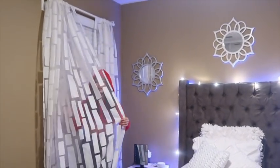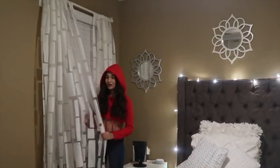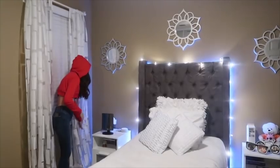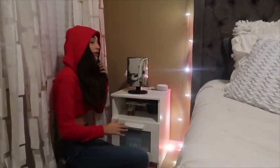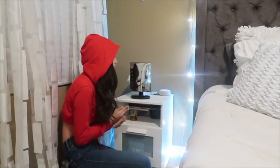This is my favorite spot in my room. Like, weirdly, this is my favorite spot. But I love my curtains. I love the shapes, the rectangles. Then I have my little nightstand here, and this is from Amazon. I love this mirror. It's my favorite mirror ever.